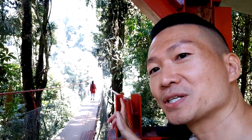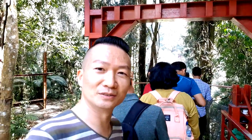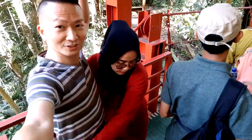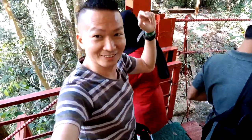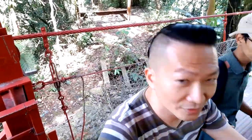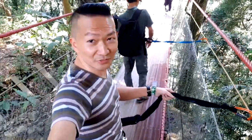So this is the beach. We are lining up. We attach our safety belt to walk towards the other side through the suspension bridge, another suspension bridge. Like this, around this. This is for the safety.